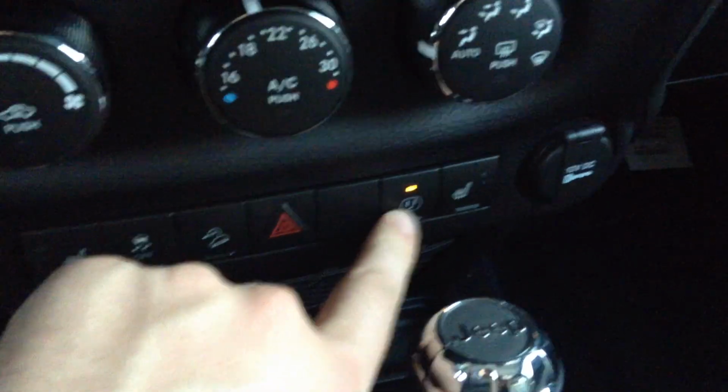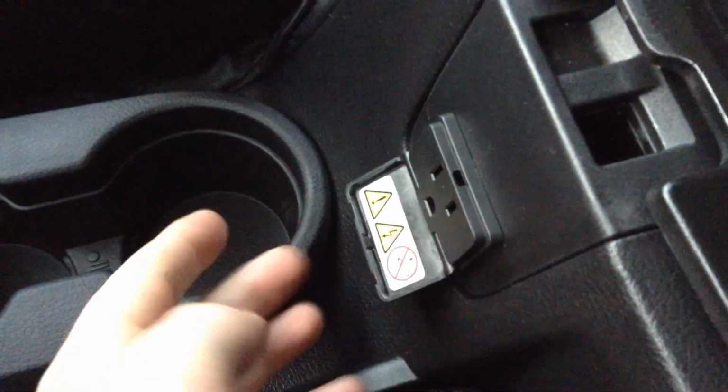This here is the button for our household plugins. So if you look just down over here, we have a 115 volt plug-in. So 3-prong, you can plug a laptop or something like that in there. Of course, we've got 12 volts in that.